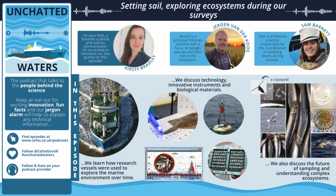Jeroen van der Kooij is a principal fisheries scientist, specialising in pelagic ecosystems and focusing on distribution and abundance of pelagic species in relation to their physical, chemical and biological environment. Sam Barnett is a fisheries scientist leading in fisheries fieldwork. She's responsible for coordination of sampling teams during several fisheries and ecosystem surveys, both nationally and internationally. So welcome to the podcast.